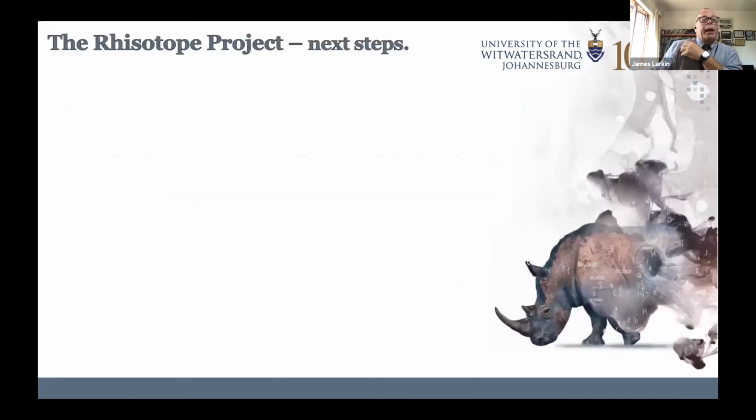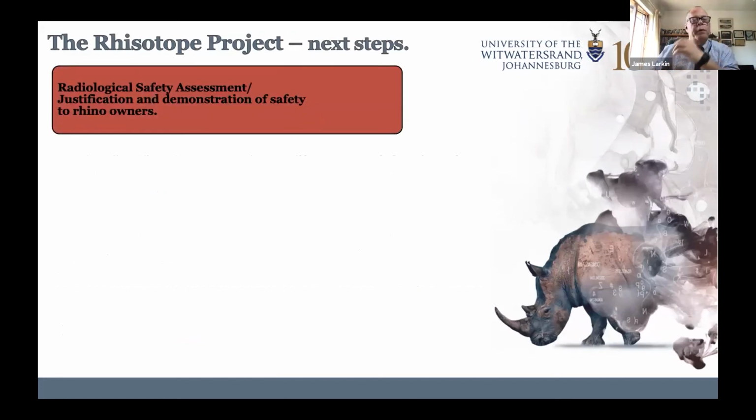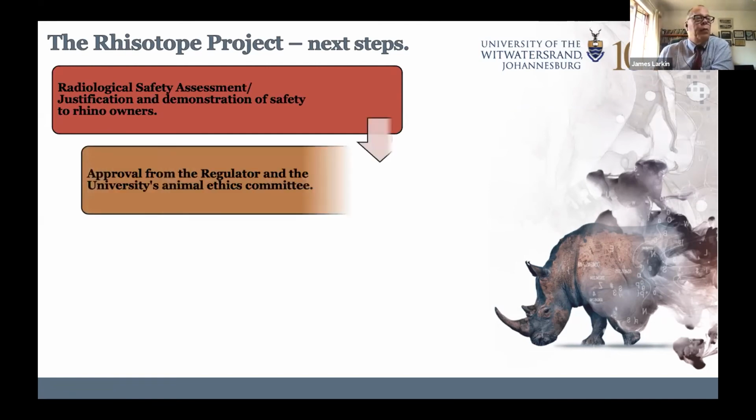The next steps: where are we going from here? Well, we obviously need to do a radiological safety assessment. We need to do the justification. I need to demonstrate to both the regulator and the owners of these animals that what we are planning to do is safe for these animals. From there, we will approach the regulator with our radiological safety assessment. I will also have to speak to my university's animal ethics committee and demonstrate to them that what we are planning to do is safe.